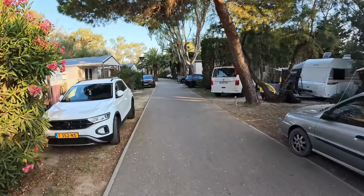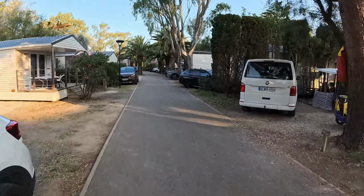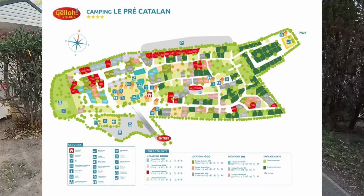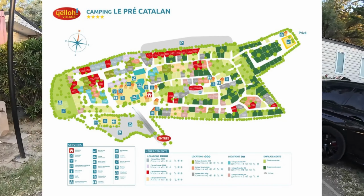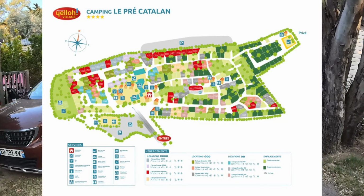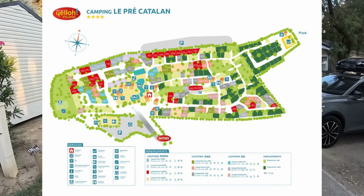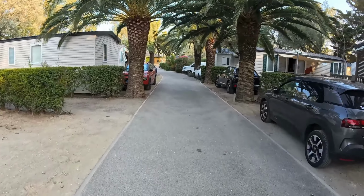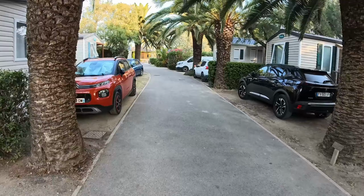So we're walking down towards the sort of main social area of the site, and what I'll do probably at this point is I'll put a map of the site so you can see the layout. The site is located at the end of quite a long lane which has 2 or 3 other campsites next to it, so we really do sort of border on to all the campsites.